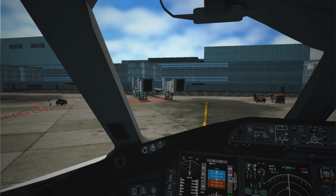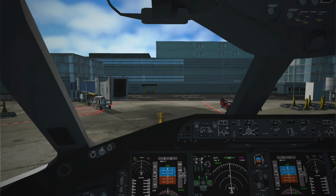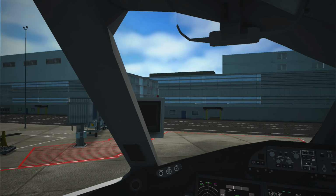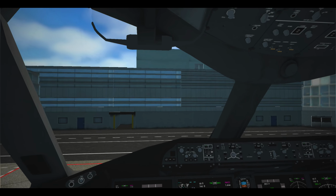360 knots, descend to altitude 3,000 feet. Speed 160, we're established, so I'm going to clear one up. Continuing, roger, descend with the glide path, maintain 160 knots to 4 DME. On the glide, 160 knots to 4, so there we are.